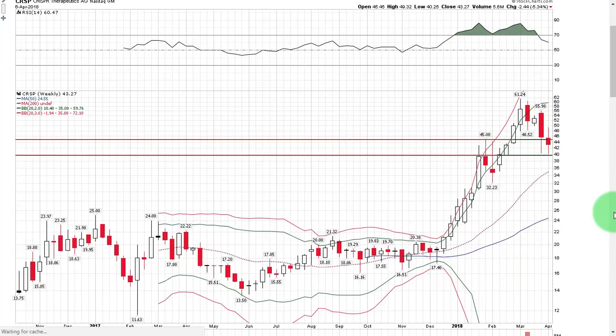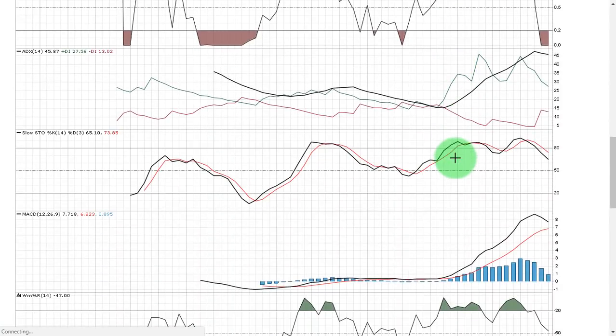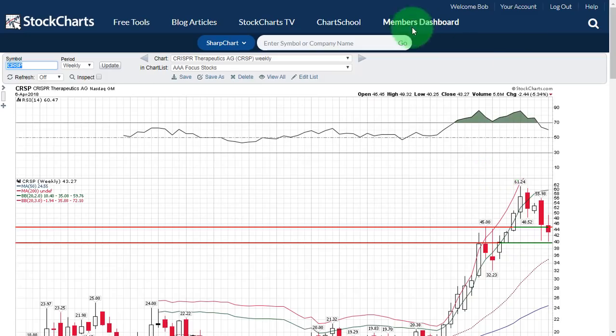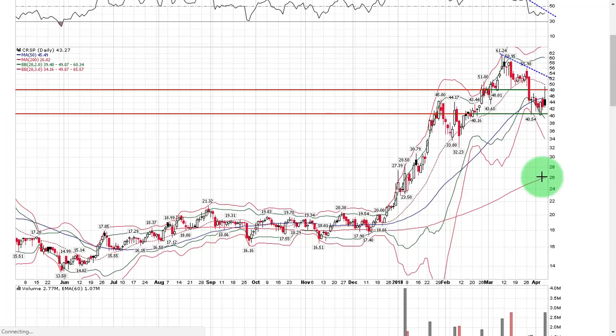CRSP, we had a couple of weeks of bottoming action. So would I be a buyer here on that observation? No, not yet. We're still getting lower highs and lower lows on ultimate oscillator. I wouldn't go shorting these shares. On the daily chart, what concerns me is that the shares tried to rally off of a support level on Friday. That rally failed. We saw a reversal day.